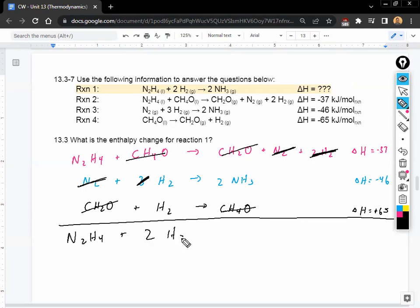But as you know, I make a lot of mistakes. And so if you combine these reactions, you'll get this, which is what I wrote earlier for reaction 1, right? And so this is your final reaction. And so all you need to do is combine these reactions together. Now, the only thing you really had to do was flip reaction 4 so that it's positive 65. And so if you combine them all together, you should get an enthalpy change of negative 18 kilojoules per mole of reaction.